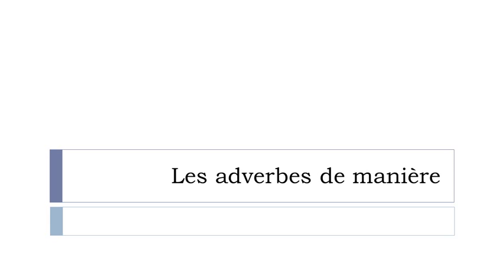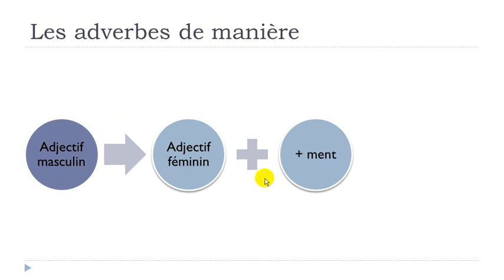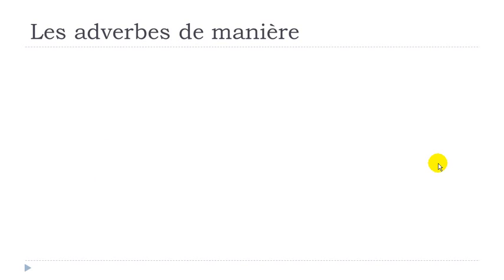Okay, so the rule goes like this: if you want to construct an adverb de manière, first you have to know well the adjective in the masculine form, then you modify it and put it in the feminine form, and after that you add M-E-N-T. When you add this M-E-N-T at the end of the feminine form of the adjective, you get the adverb. Okay, so it sounds quite easy. It is not that difficult, but we'll have a look.